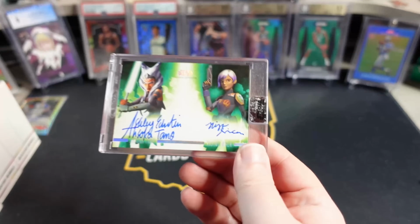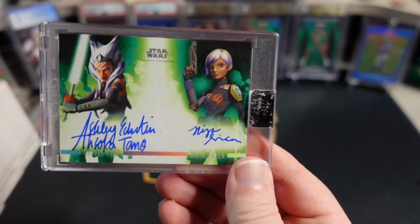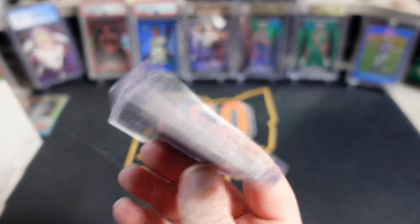I added to the Star Wars Stellar PC, and we have an Ashley Eckstein, who plays Ahsoka Tano, and Tiya Sircar, who plays Sabine Wren.